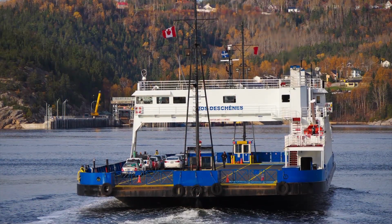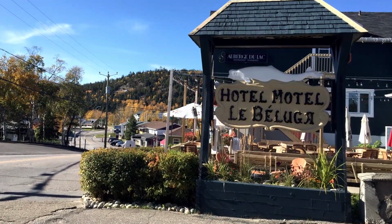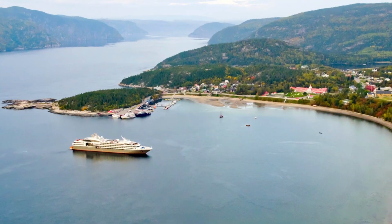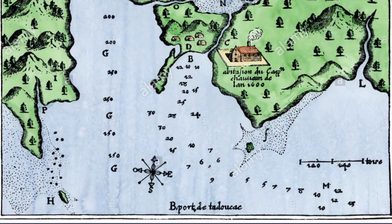Our next stop was Tadoussac, about a 3.5-hour drive north. We stayed at Hotel La Beluga with a nice restaurant and a convenient location for us. The small town is located on the northwest shore of the St. Lawrence River at its confluence with the Saguenay River. It's a very historic area.